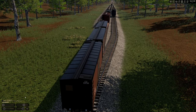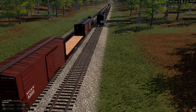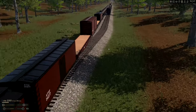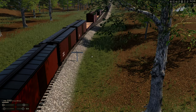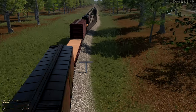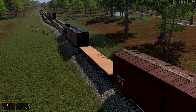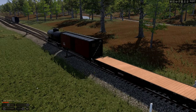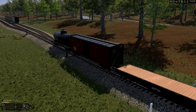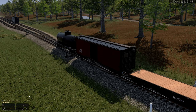Load them up, move them out. So then this stuff will all get dropped off. Basically the back of the train will get dropped off at East Whittier, and we'll pick up whatever we got coming back this direction. Yep, too aggressive. I guess the more cars we have, the more braking power we have. So it kind of adds up.